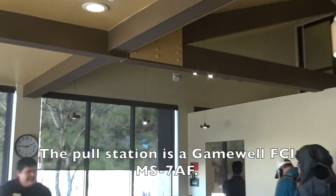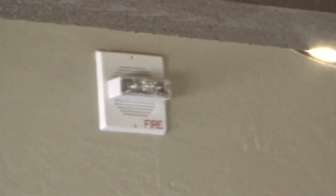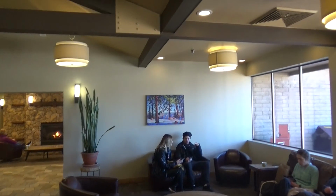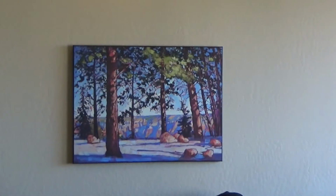You've got a fire alarm system up there. Not sure if that's a Wheelock or something. It's a Wheelock, I think C70 something. I forget, but there's a horn strobe up there. And over here is your seating area for the lobby, as well as a nice picture up there.